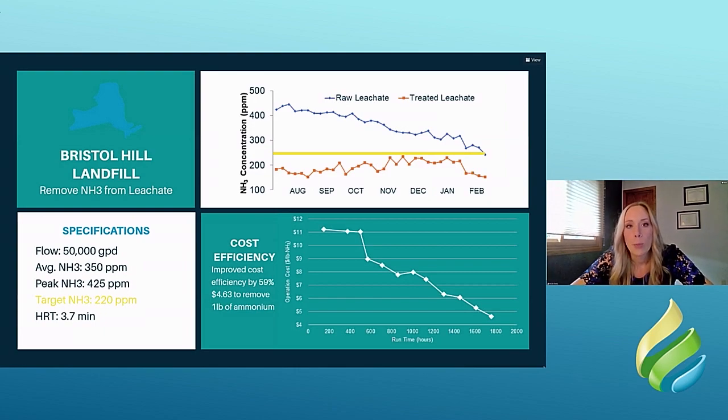But I think that process control component's really critical in making sure that, especially this particular technology, doesn't take up too much energy to run.